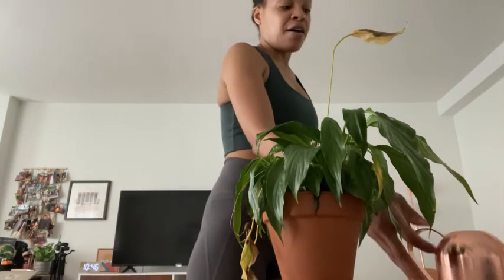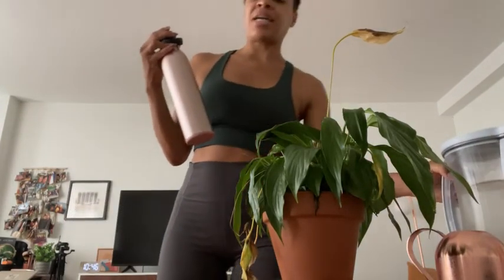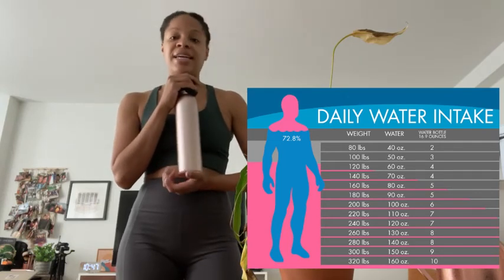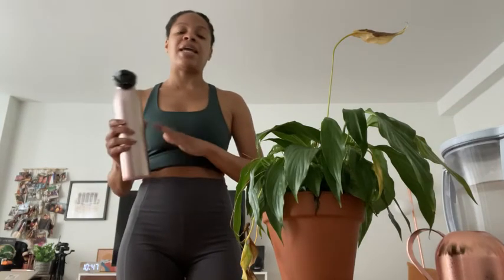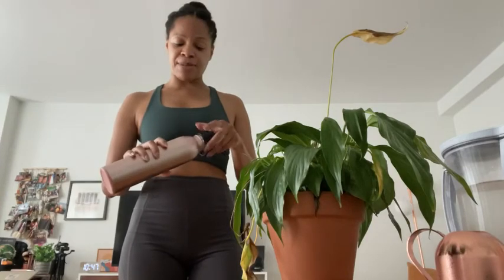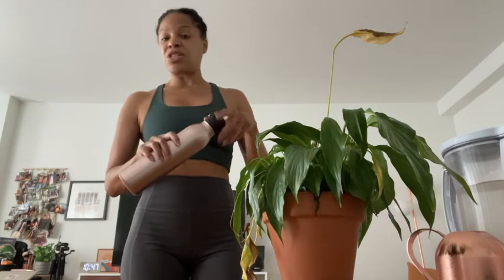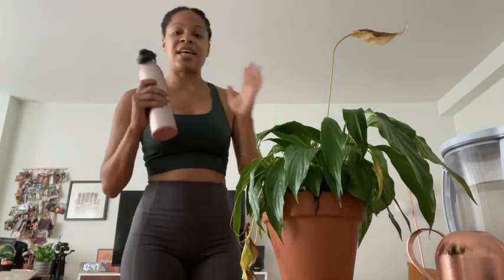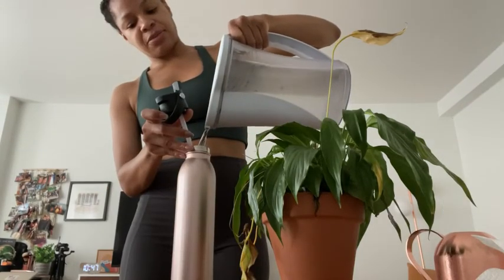And speaking of, I'm trying to down 4 of these a day because that is the recommended amount. I have this little chart that I found online that talks about your daily intake, but the good thing is that they equate it to water bottles, which I think is so much more helpful than the ounces because I never really feel like doing math. Yeah, I haven't hit it yet. I've been trying for like a week, which is surprising because I thought I drank a lot of water. And so I'm starting early today. So this only has a little bit left in it. And I'm gonna drink that down and then that'll be my first one out of 4, which is great. So now I'm gonna add this one back up.